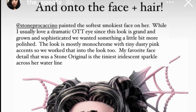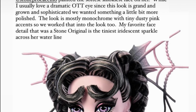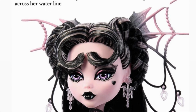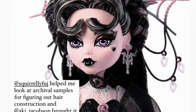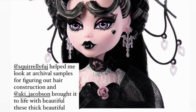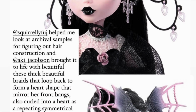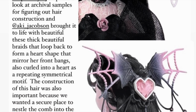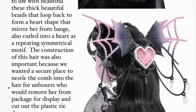Yeah. So what are our thoughts on her? I liked her. I purchased her, but I think she's one of those dolls where her outfit's predominantly black, so you can't really. At first glance, she looks very simple, but up close, looking at the details and the structure of the dress and everything, you can tell that she's a high-end doll.